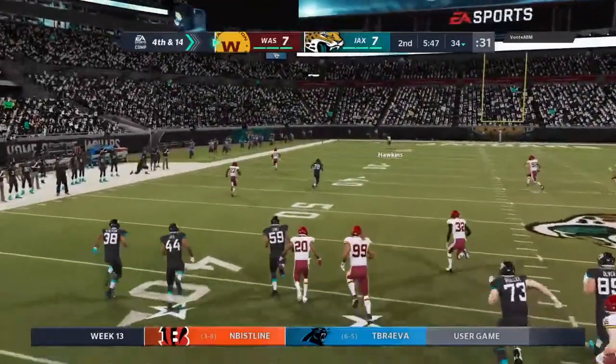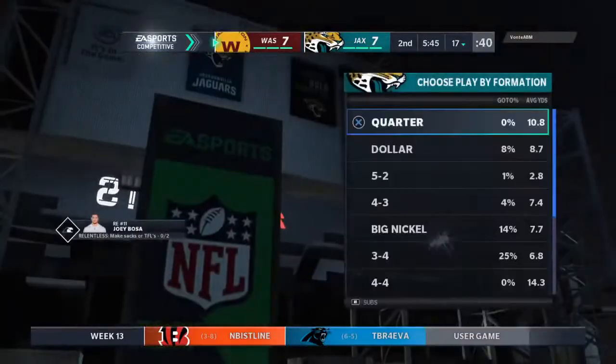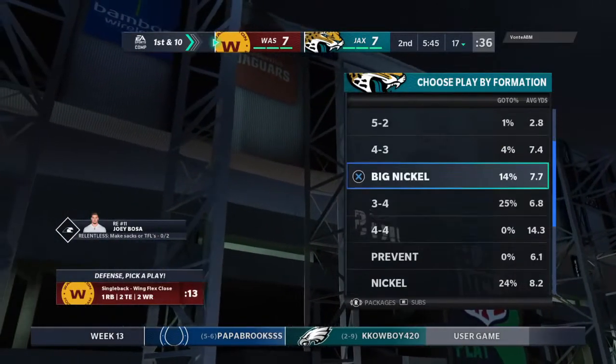This is away and a very good kick, angled for the sidelines. And now where will the side judge stop his walk? That's the question. He says it crossed out of bounds at about the 17-yard line.